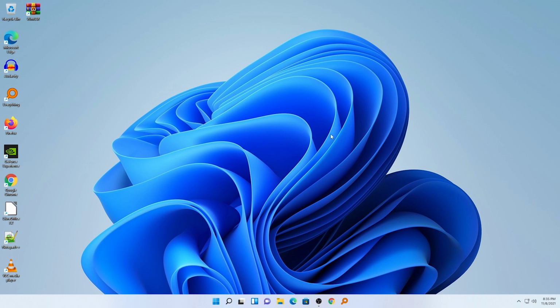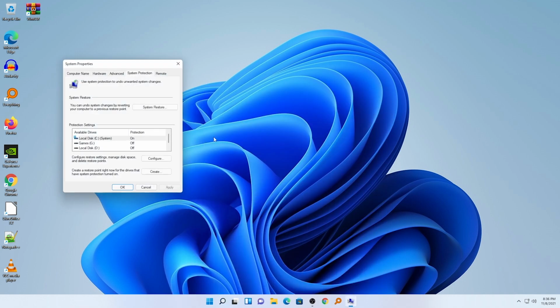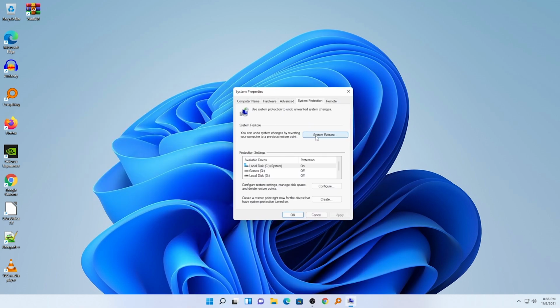Alright, now say you did something and your system starts acting up. Well, you can restore your system back to the way it was before you started whatever you were doing. To do that, click the Windows button and type Create. Click on Create a Restore Point. This time, click on System Restore.